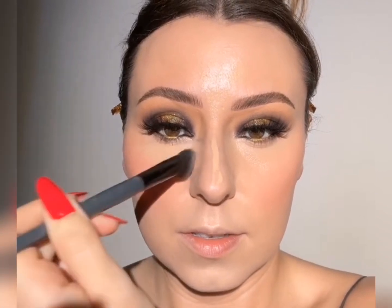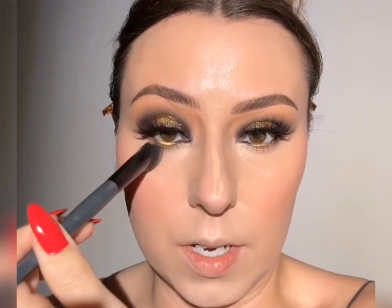This is the cream concealer brush from the Essential Travel set as well. Ooh, that looks so nice. Nice coverage. I really like the color. The color is what I'm looking at. I'm so picky when it comes to concealer colors. Nice. We can go on top a little bit.